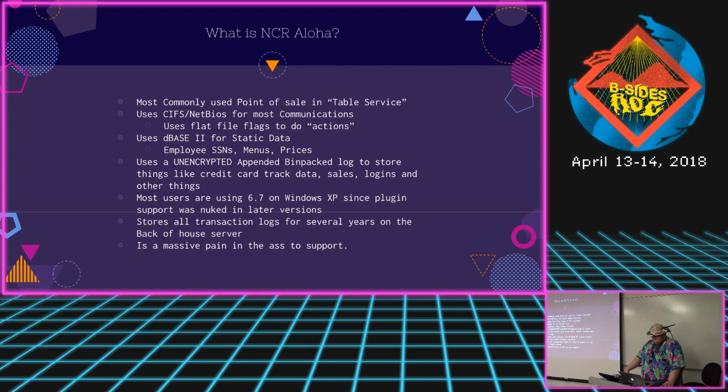Generally for transactions, things that are constantly changing between the terminals, it uses unencrypted binary packed logs. It's all uint16, every bit of it, with some XML thrown in there because they like to. Things like credit card track data, it does store all 3 tracks. For certain versions of Aloha, generally the most commonly used one, Aloha 6.7, it uses a static DES key of Aloha. That's how your credit card data is being stored, and it's doing it for several years. Most people keep 7 years of data on their back of house, which is running Windows XP.